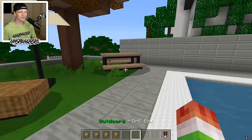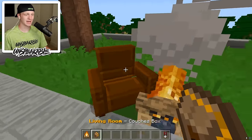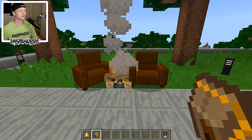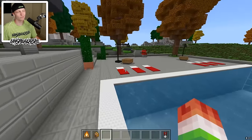So we got our picnic table. Look at this. Throw down my fireplace and my couches. You know, why not put the living room couches out here? Like, come on, why not? We'll save the outdoor ones for later. We'll store them up in the attic. We'll find something to do with them.